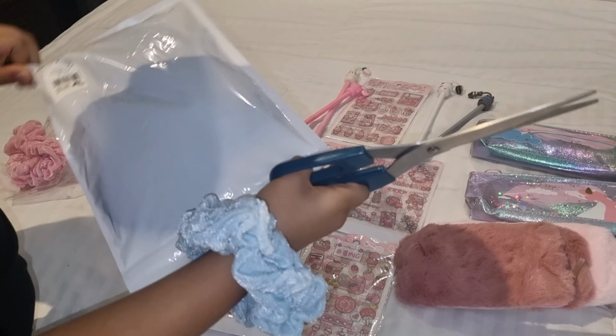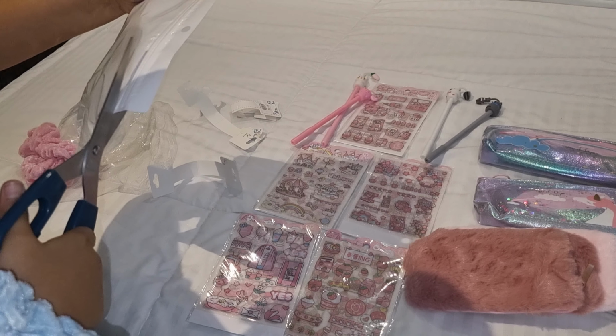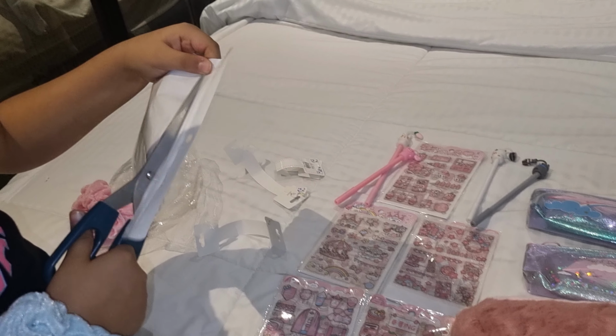I'm gonna go get some scissors. Just look, I wear this on my hands. I don't know what do I do with this. I'm gonna give it to my sister. Okay guys, that's the scissors. This thing is strong. Maybe John Cena. John Cena can't open it.